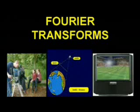Interestingly, television is based on the same thing. This guy, Jean Fourier, developed something that became known as Fourier transforms, which was basically a mathematical understanding which allows pictures to be taken, turned into a frequency form, broadcast from the transmitter, and then decoded by the television into pictures.